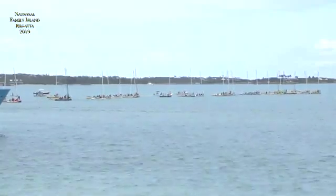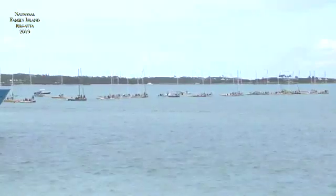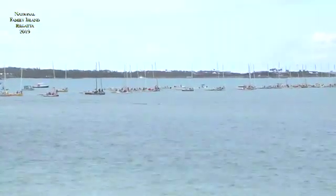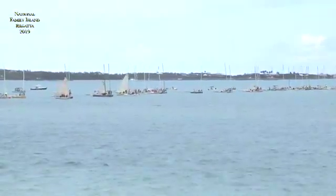And we have the start gun, actually. Let's just go straight to it. The race has started. They're away. And as you can see, ladies and gentlemen, the way we start here is a little bit different from international racing. We put the anchors out. We all get in one line. The gun goes. You get a warning gun, and then you just have the start gun.